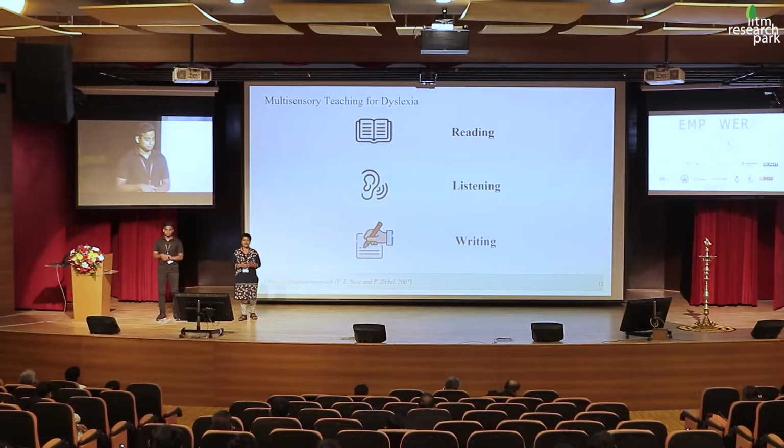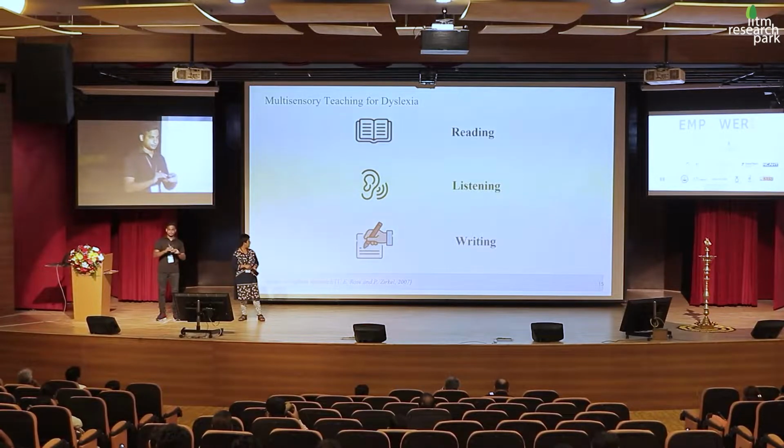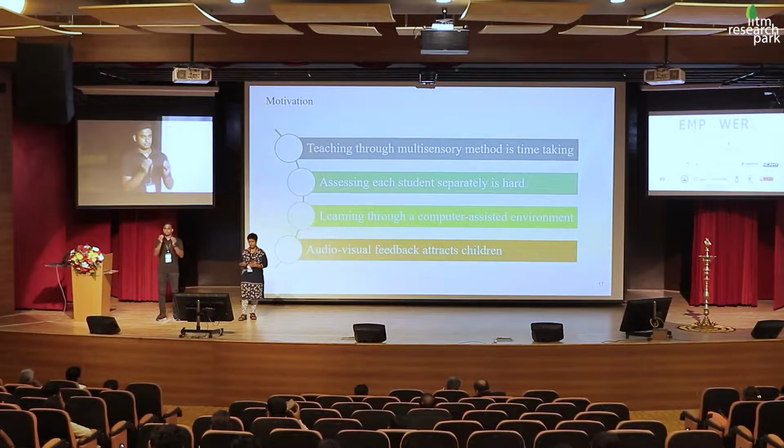So for that, we want to develop a system based on the multisensory teaching approach for dyslexia, where we can support all three sensory modalities for effective learning: reading, listening and writing. It will help to retain things, and the child will practice it again and again, and by that will have a better learning outcome.